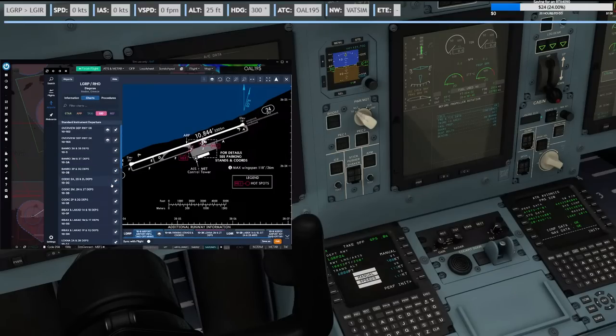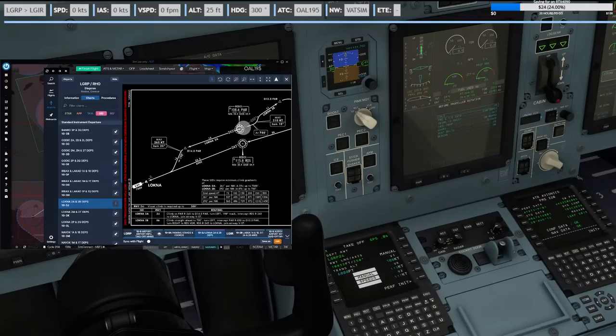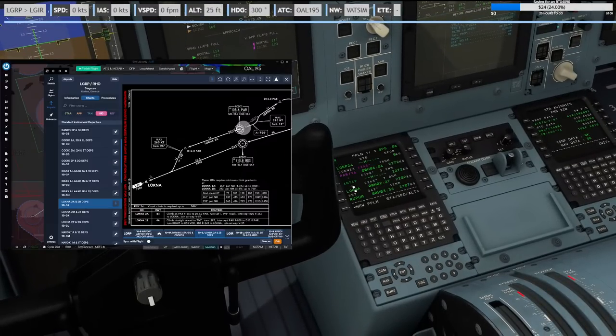I'll set Lochner 1 Alpha. Here's the chart. Okay, Lochner 1 Alpha. Lochner 2 Alpha, straight ahead on the 254 radial from Rhodes until 14 DME. Let's see how that looks in the flight plan. So, Papa Alfa Romeo slash 14. Left turn, 198, to intercept the 243 outbound Rhodes towards Lochner.